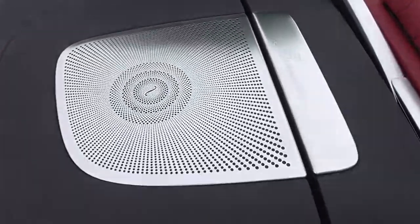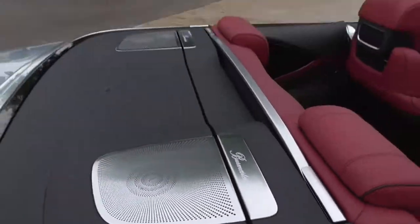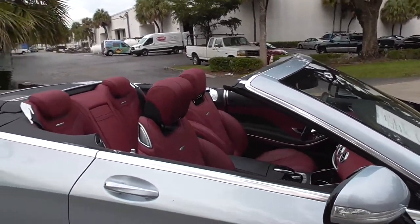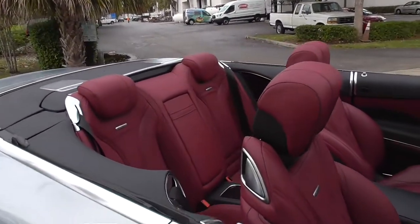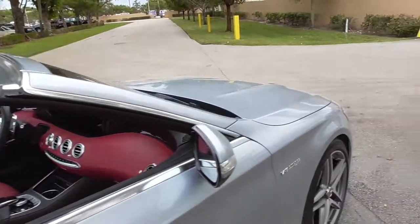You can see the Burmester audio system. It's not the high end of the 3D system, it's just the base system, which calling it a base sound system is kind of crazy because it does sound amazing. But other than the car missing a roof, it is basically identical to the coupe version of the S-Class. And you'll see that when the soft top is up, the general shape is the same as the metal roof. Even though it has a cloth roof, it's really the same as the metal one.